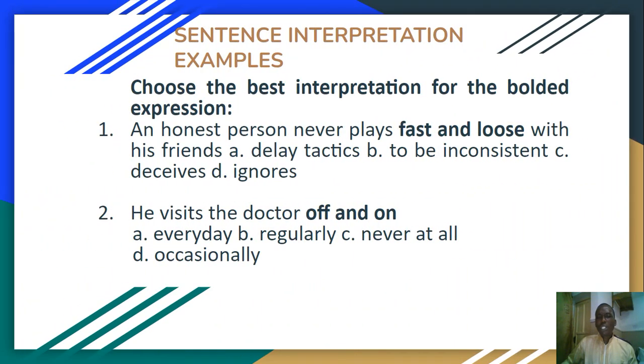Now, sentence interpretation. A very good example is this. Choose the best interpretation for the quoted expression. An honest person never plays fast and loose with his friend. What does it mean to play fast and loose? It simply means to be inconsistent. You come, you go, you come, you go. That is what it means to be inconsistent. When you do something off and on, you're not constant in doing it.